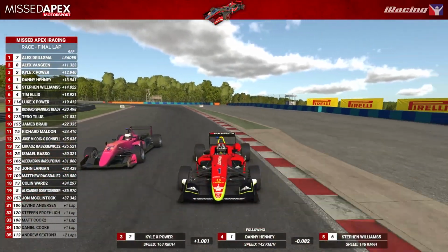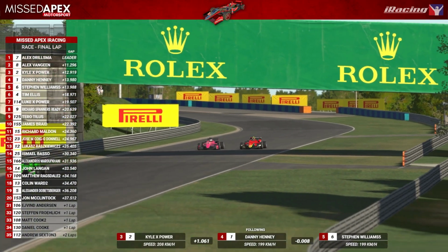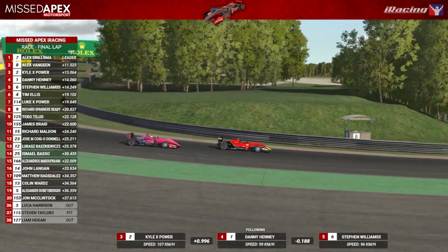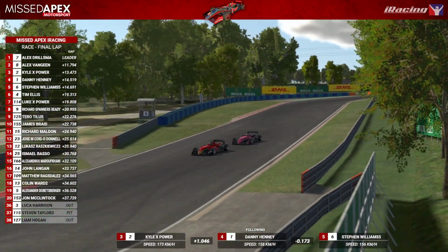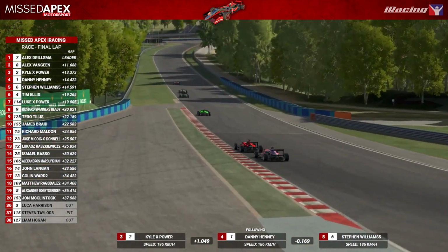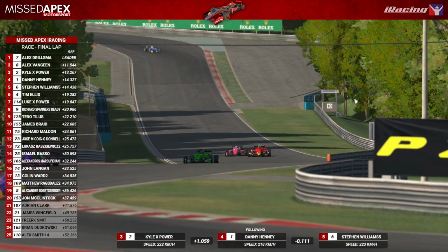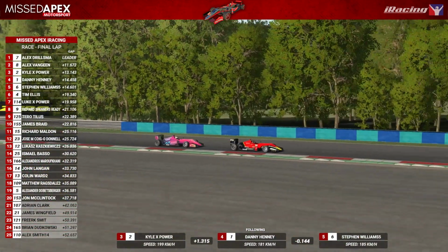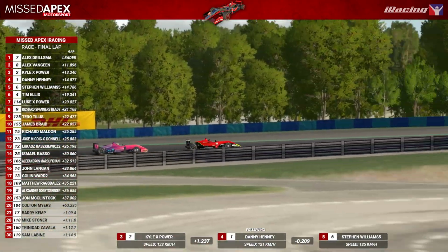Although Williams gets a great run out of the corner, Henney locked up a little bit and ran wide for good measure. So they're side by side, still coming down towards turn 2. Henney will have the line into the left-hander, and Williams has to tuck in and settles for 5th place. Williams still having a crack at Henney, but nothing doing down into turn 4.